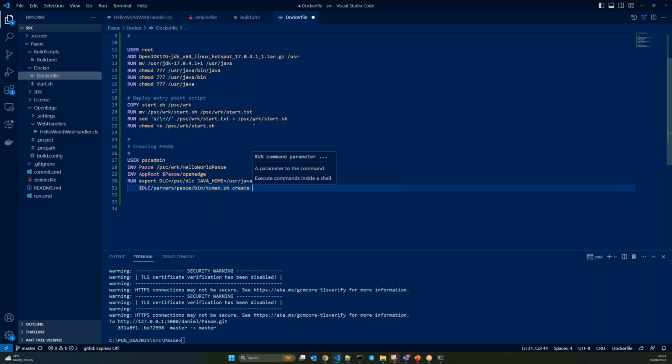Create, and let's keep it as standard as possible. So 8820, HTTPS on 8821, and shutdown port on 8822, and we want that in the location PASOE. So that now creates our PASOE.